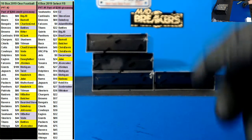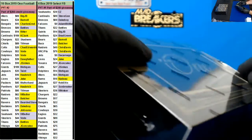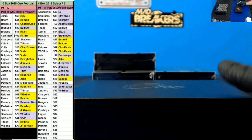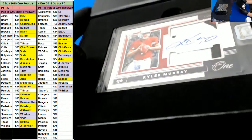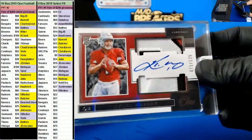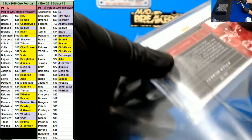Four boxes left. I'm feeling we're still going to get something big here, guys. Kyler Murray, number 125, dual patch autograph going out to K Clark. Awesome. Toja. Correct. K Clark.